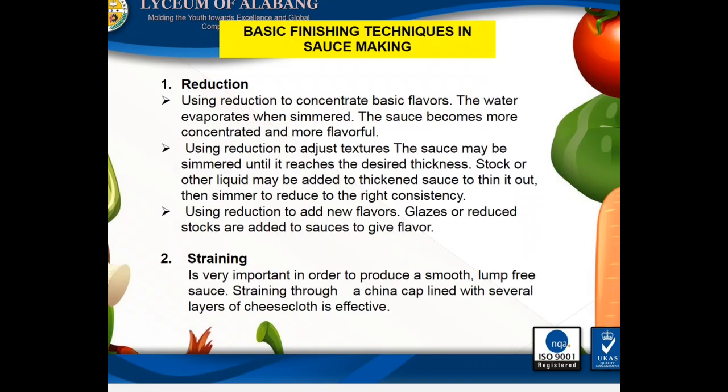Basic finishing techniques in sauce making. Number one, reduction. Using reduction to concentrate basic flavors: the water evaporates when simmered, so the sauce becomes more concentrated and more flavorful. Using reduction to adjust textures: the sauce may be simmered until it reaches the desired thickness. Stocks or other liquid may be added to thin it out, then simmered to reduce to the right consistency. And using reduction to add new flavors: glazes or reduced stocks are added to sauce to give flavor. So reduction is a process of thickening and intensifying the flavor of a liquid mixture, such as soup, sauce, or juice, by simmering or boiling.